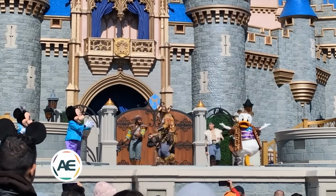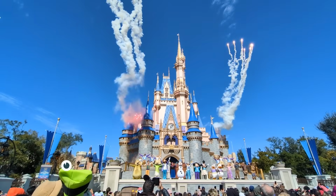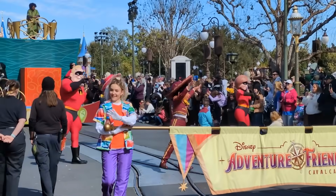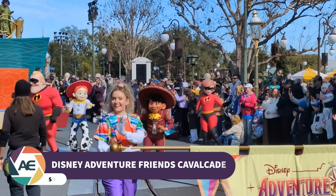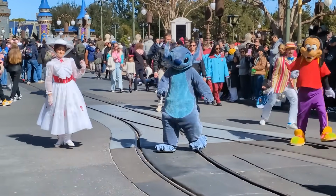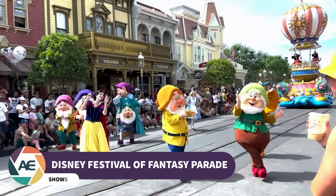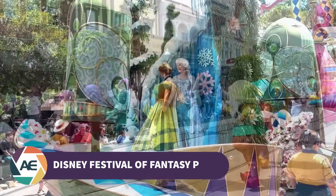Right here at the castle, you can see tons of Disney characters many times throughout the day during Mickey's Magical Friendship Fair. There are currently 2 parades you can see during the day: the brief Disney Adventure Friends Cavalcade featuring Miguel, the Genie, and more, and the huge Festival of Fantasy Parade. This is a spectacular parade and one you can't miss.